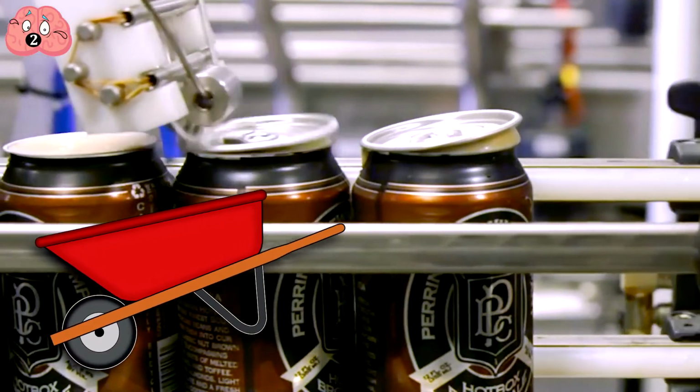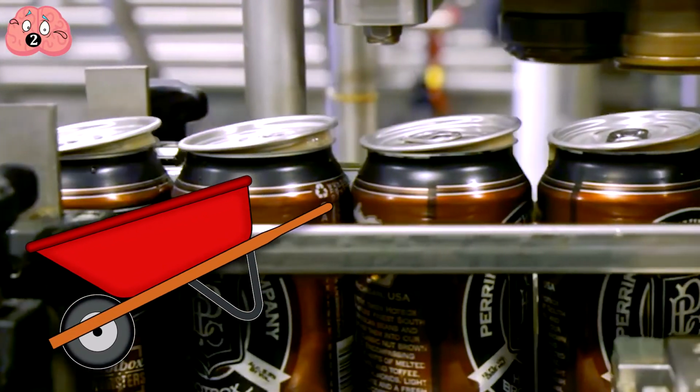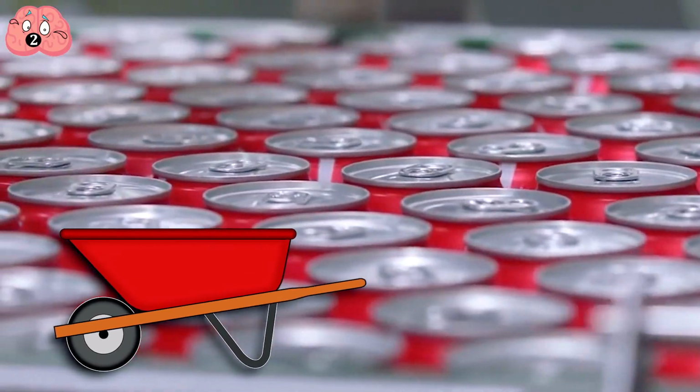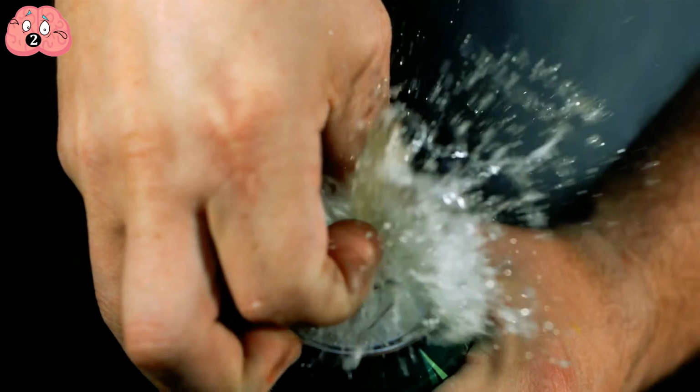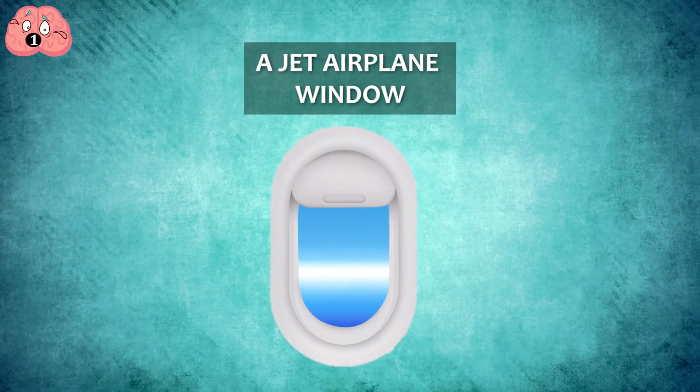Today's soft drink tabs are also based on a wheelbarrow lever concept that allows the consumer to exert great force with little effort. That satisfying and fizzy crack you hear is the sound of pressure inside and outside the can quickly equalizing. Number 1. A jet airplane window.